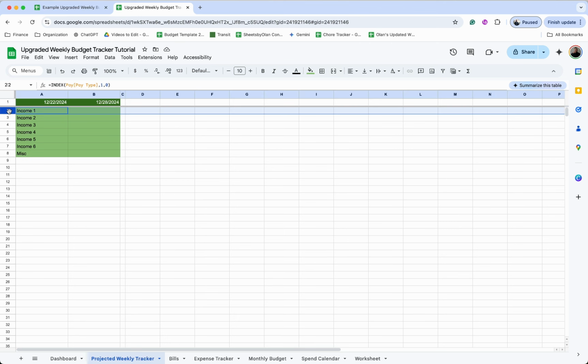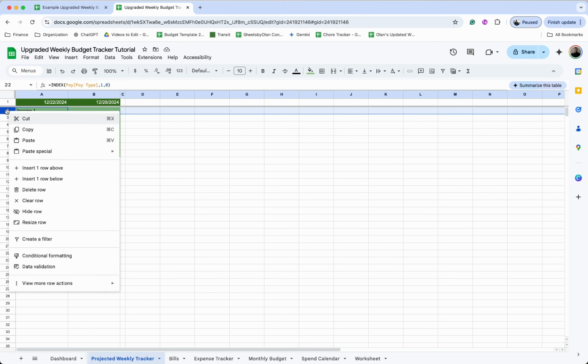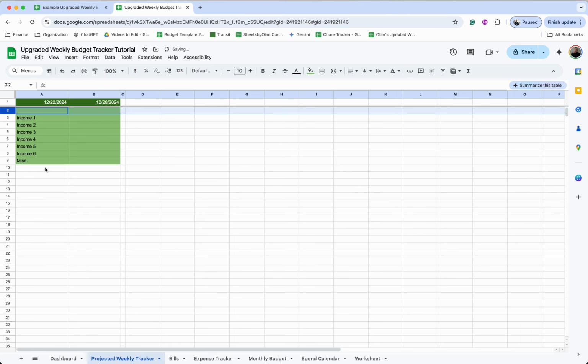All right, and I actually did forget one item, so I'm going to click on the second row, click insert one row above, and we need our starting pay. So this is how much money we currently have in our checking account when the week starts. So this one, I'll go ahead and put a placeholder as $1,000.